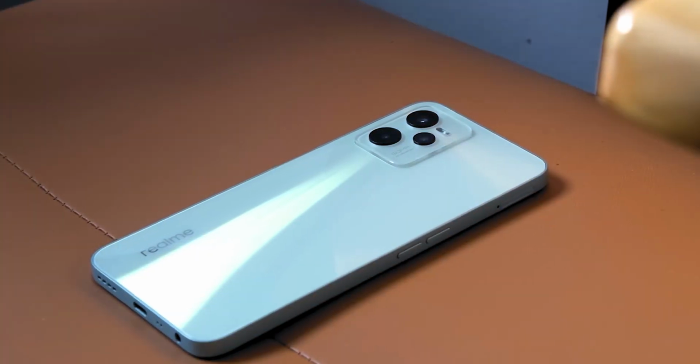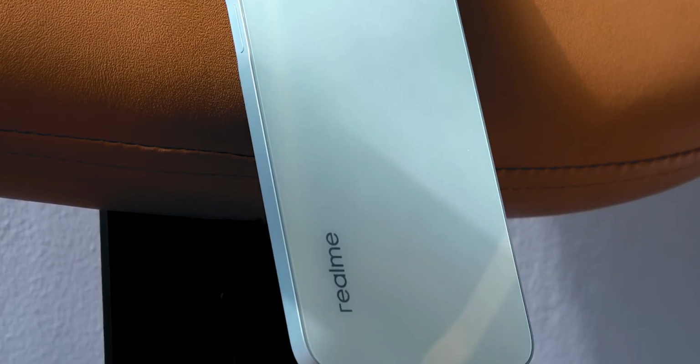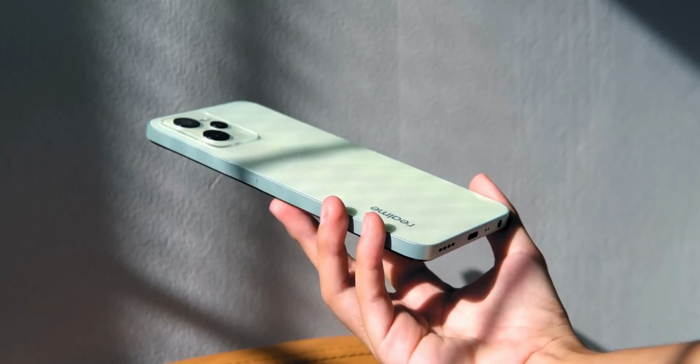Do you have any favorite features from the realme C35? Are there any features that you were expecting but weren't added to that device? Don't hesitate to let us know your experience.